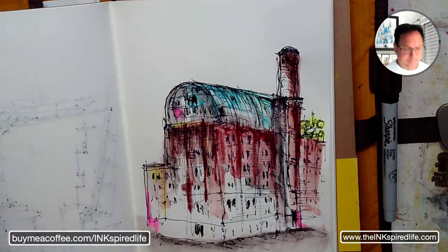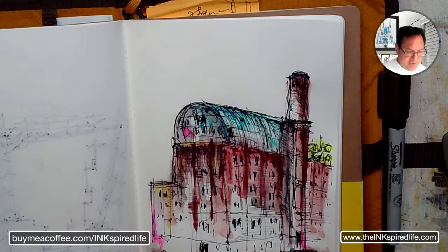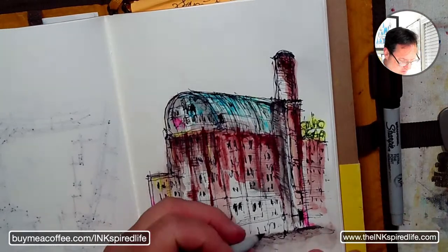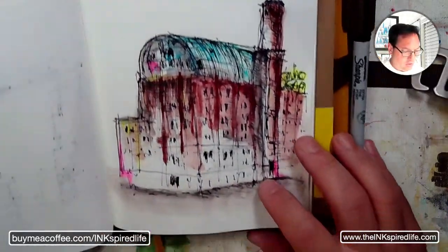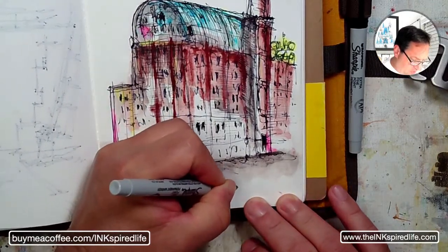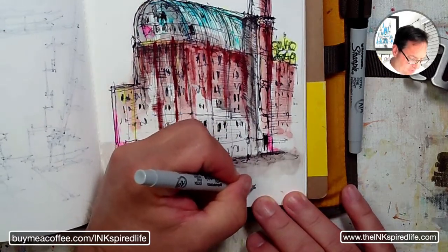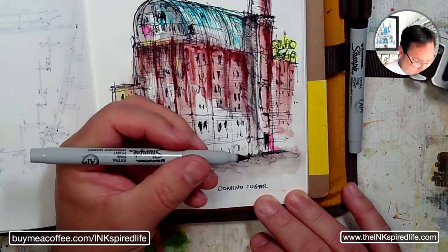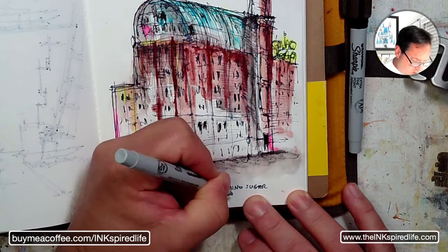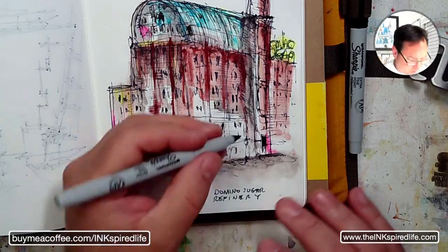You guys are awesome. So here you go. This is the Domino. Let's write it on here. Quick sketch of the Domino Sugar Refinery building. You guys will be seeing me do many more sketches of this building. I'm in love with it. And I'm excited to see how it finishes construction.